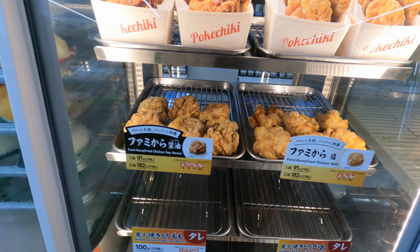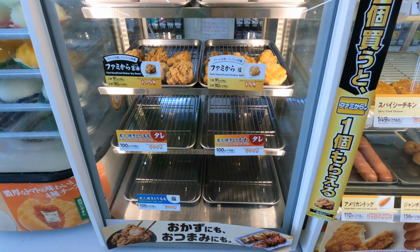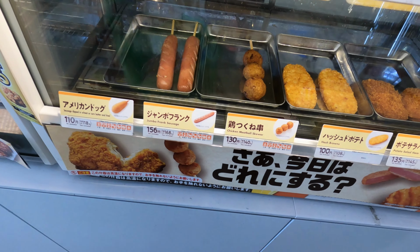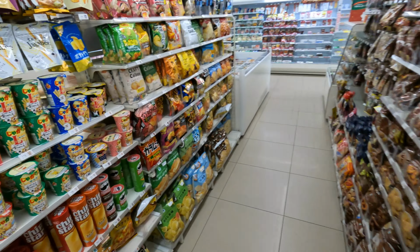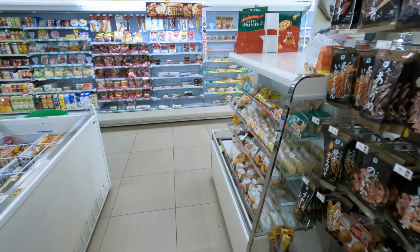And then here's the famous chicken. I really don't want one, but I think I'm gonna grab one just to do it. Probably gonna get the fried chicken salt. And then here's some nuggets, spicy fried chicken. Actually, I'm gonna get the spicy fried chicken. And then meatballs, all that good stuff. But alright, let's pay. Do one last run before I get out of here. Yeah, I don't think there's anything here that I want. So let me just grab that spicy chicken and then we'll get out of here.